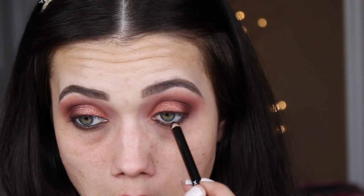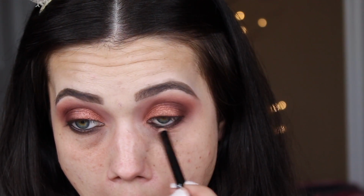And don't forget to smudge that in with your finger right away, because these pencils tend to lock in, or pencil liner in general.